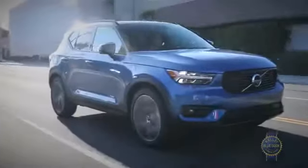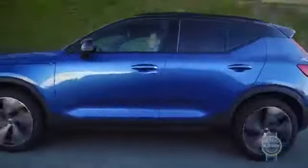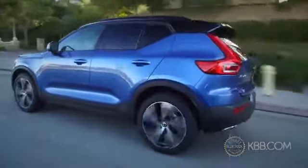Even so, this XC40 R-Design with its sportier suspension and 19-inch wheels carries impressive speed through corners. Not that anyone's going to be driving the wheels off their Volvo SUV. A more relevant issue is ride quality, and in that regard, the XC40 shines with top-tier sophistication. With a short wheelbase, there's a slight seesaw action over undulating pavement, but otherwise the XC40 manages road imperfections with amazing grace. How sweet it is.